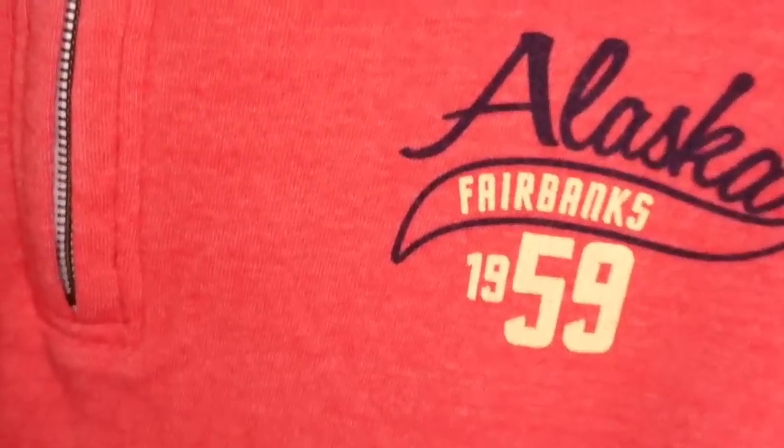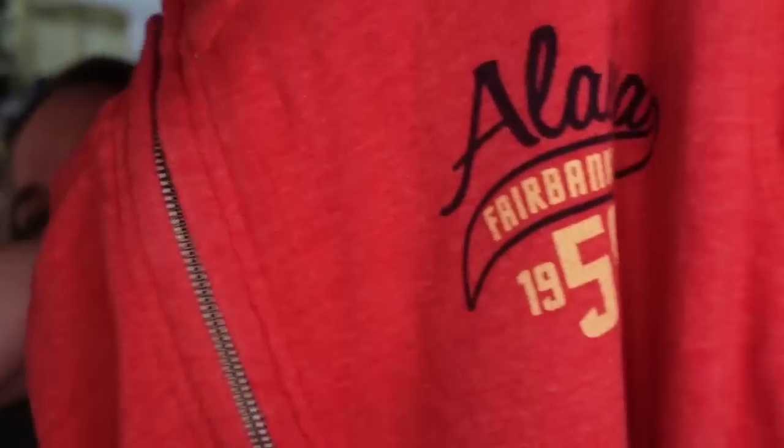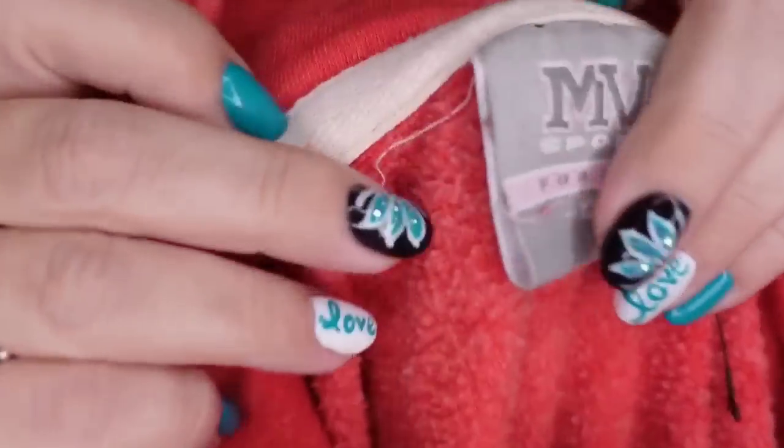Up next is a sweatshirt. This is a Fairbanks, Alaska sweatshirt. You can see there. This one is on an MV Sport tag. It is an XXL.